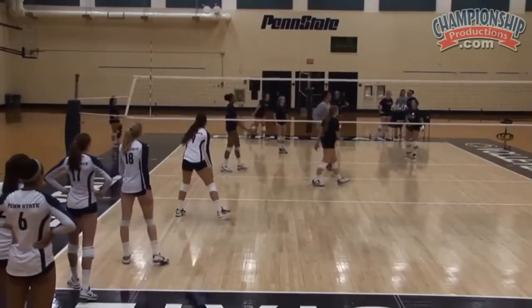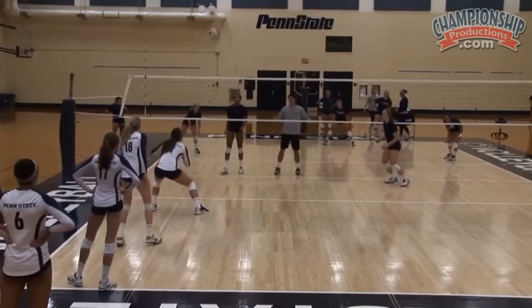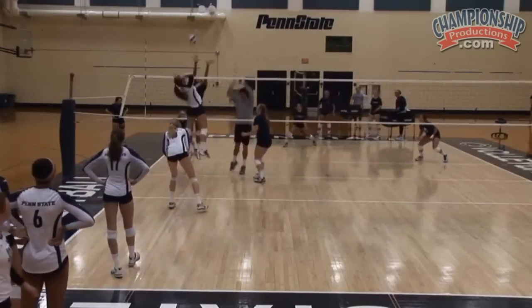Nice shot by a small girl going high hands, which would certainly be what her option would be against two large blockers.